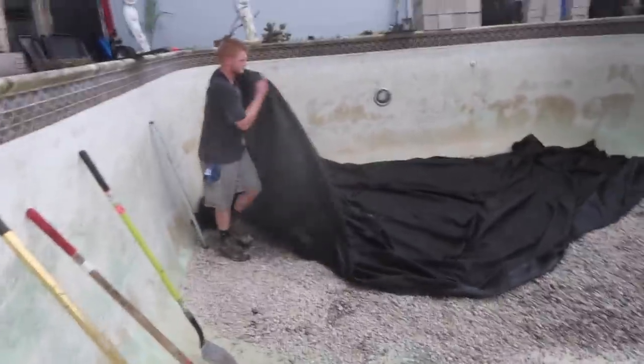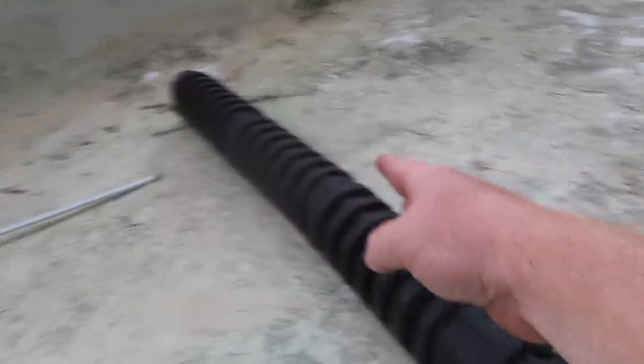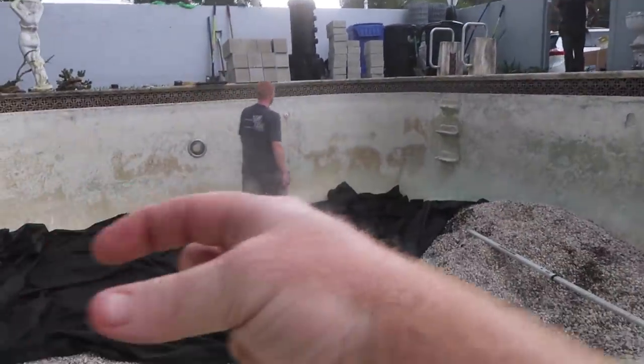So we're gonna get this set, then I'm gonna take this centipede, drop the centipede in, then we're gonna take those cinder blocks, build up alongside of the centipede. The suspense has got to be killing you. Stay tuned and I'll show you what that looks like.